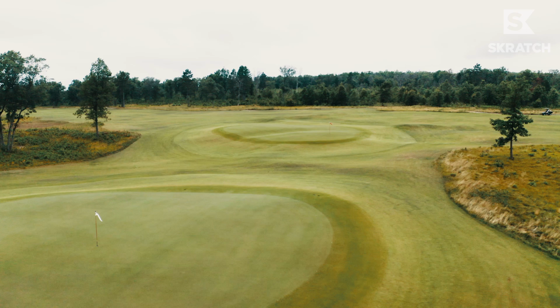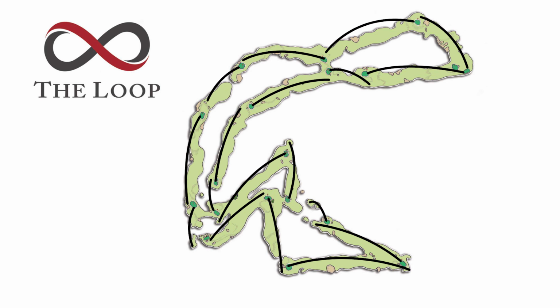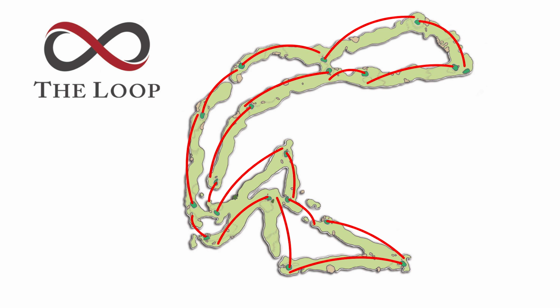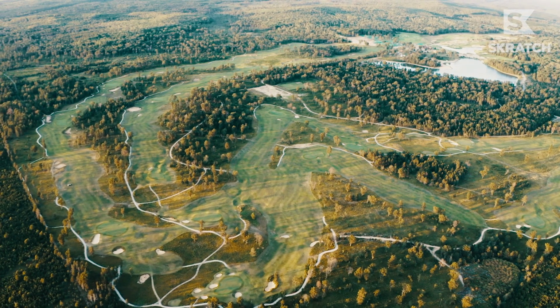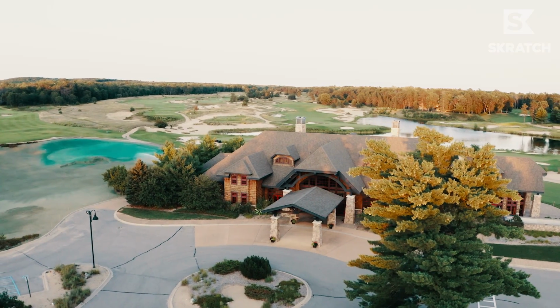Here's how it works. On even days, the course play runs on the black routing, which is clockwise. And on odd days, course play runs on the red routing, which is the reverse or counterclockwise. This unique feature was the first of its kind in America and was designed by renowned golf course architect Tom Doak as a second Forest Dunes golf course.